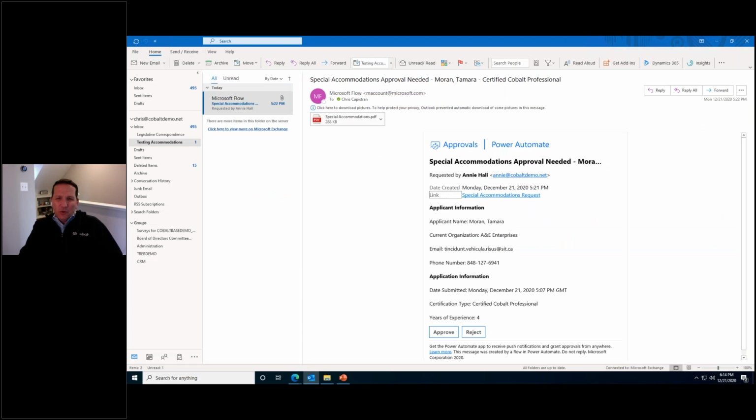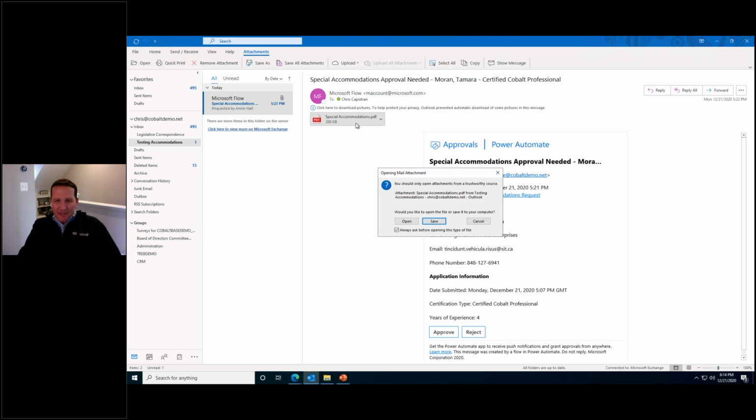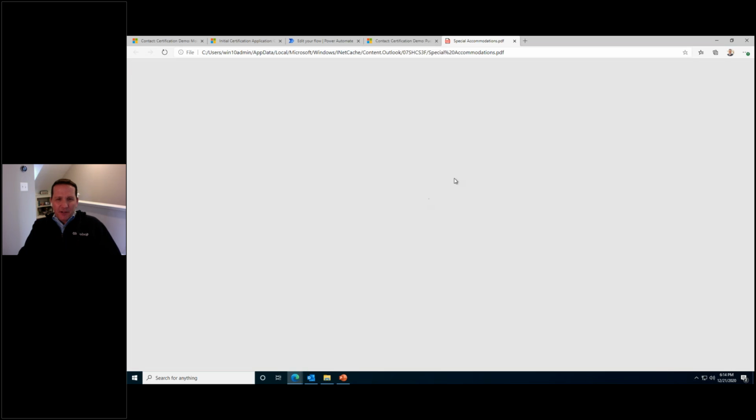So now I'm playing the role of the staff member, and you can see our approval request is right here in my inbox. This is where I spend a decent amount of my day. You can see how it pulled in the applicant name in the subject line and how it included all of the details in the body of the email. I can even open the special accommodations documentation that was submitted by the applicant on the portal.